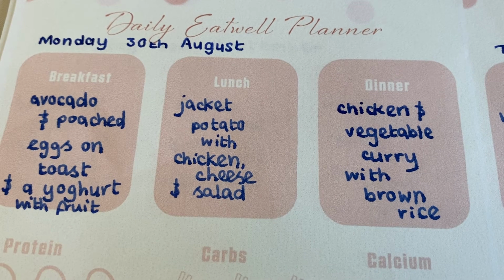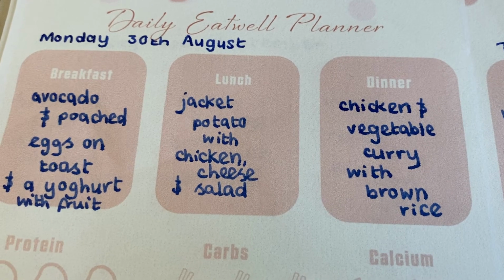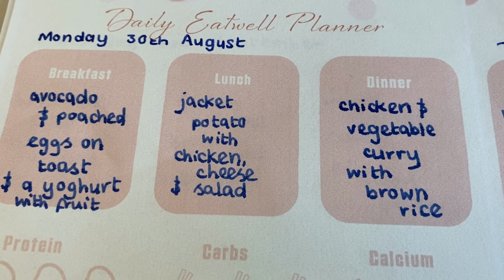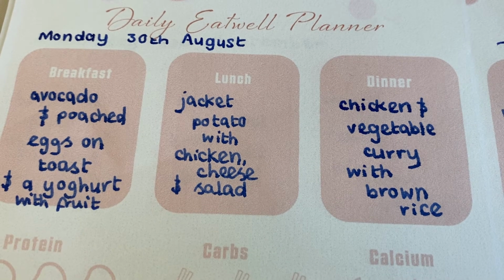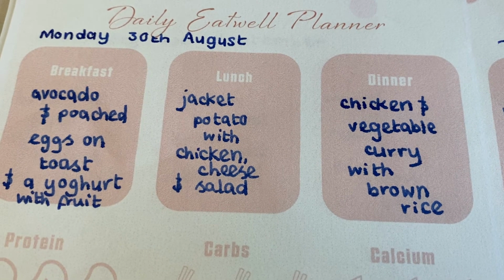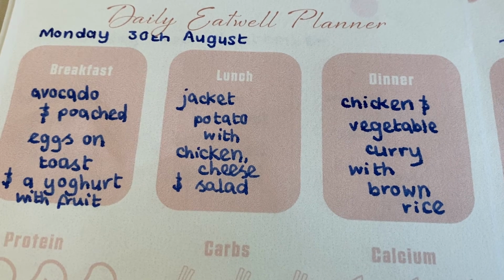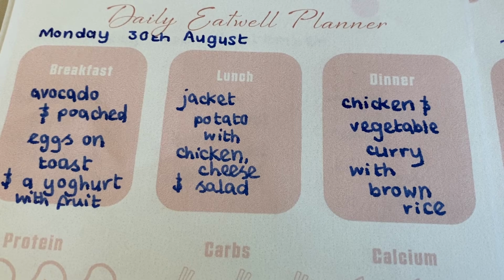So protein, vegetables, curry sauce, which is not Hodgson because that's the Mayflower one, so it shouldn't be a problem on EatWell. Again, it's kind of outside the plate, but that's okay. And yeah, make sure there's lots of vegetables in that.